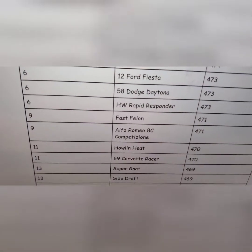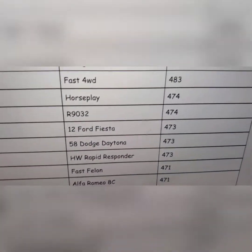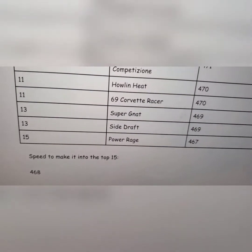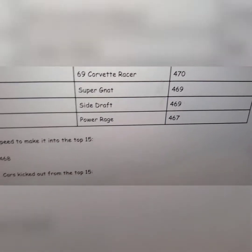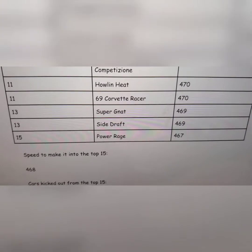We got all the way to the bottom. We got a bunch of 473s sitting there. And all the way at the bottom is the Power Wage, which is a 467. So a 468 is going to be the key number this week. So let's get started.